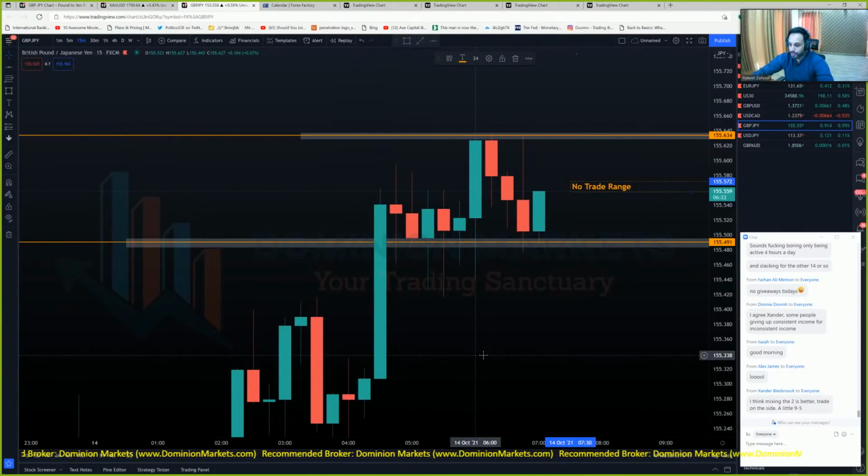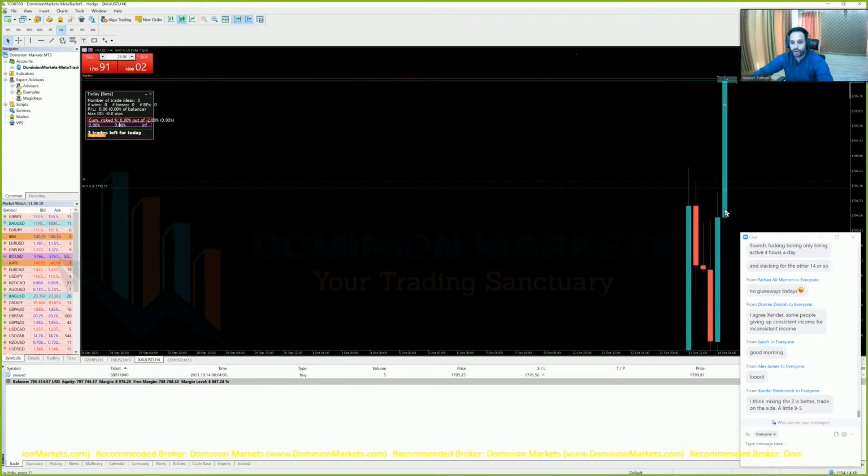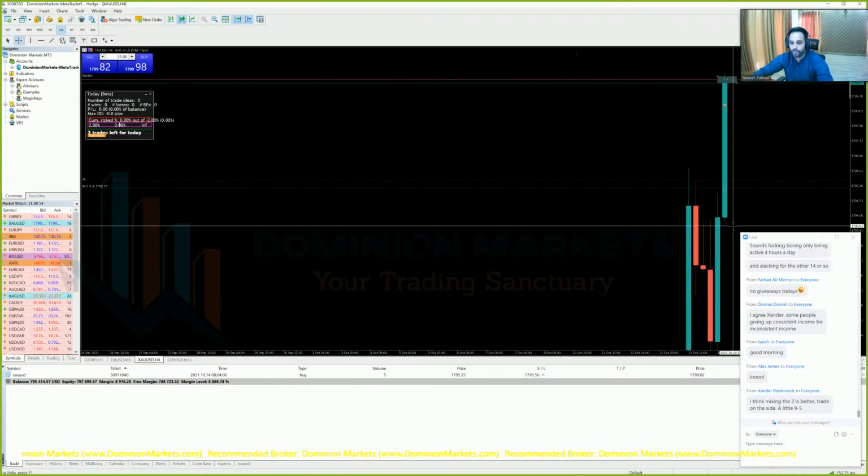Could you please explain how you took the first trade, gold? The wick seemed to be all over the place at the time you took it. Could you please explain your rationale? It was only based on a 4-hour time frame. If you look on the 4-hour time frame, you can see how this 4-hour moved up. We broke above this high, entered the trade, stop was down over here.